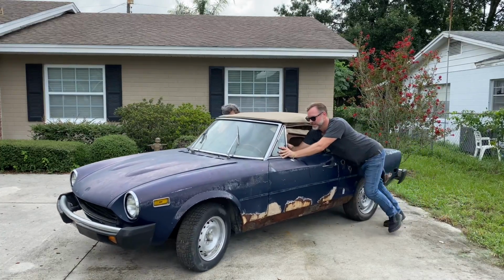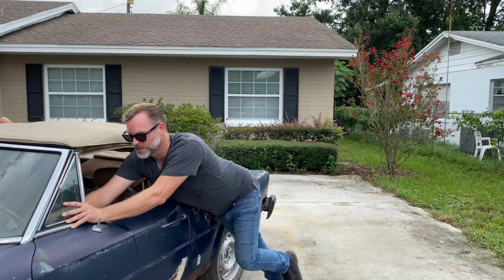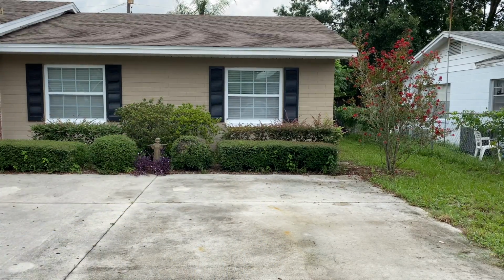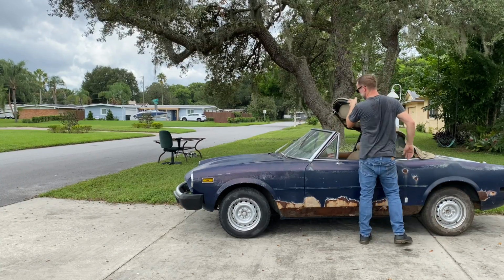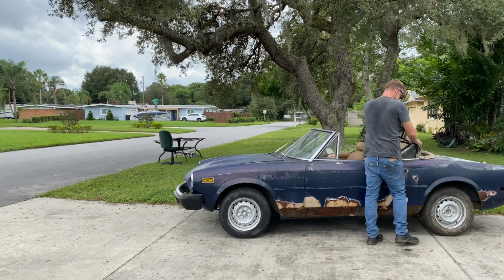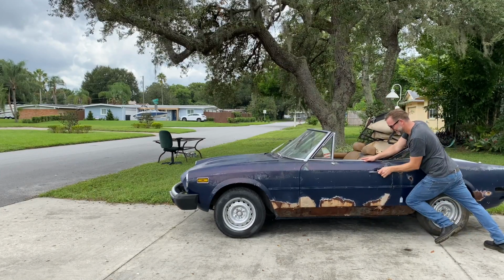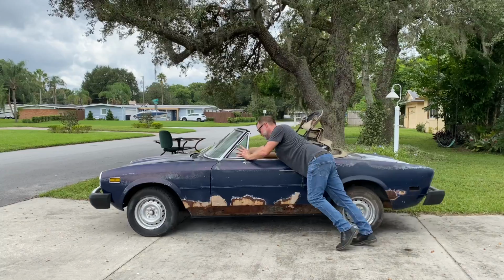Yeah, the brakes are probably locked up a little bit. Yeah. How long has it been sitting? Forever. No, if we're going for a drive, we might as well put it up. Alright. You want me to help you? You can if you want.